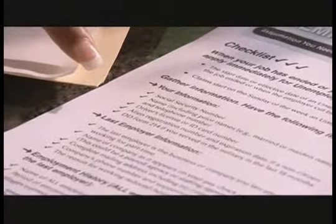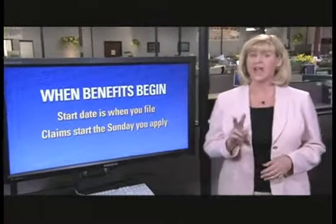That's because the start date of your claim is based on when you file, not when the job ended. Claims start on the Sunday of the week in which you apply. The rest of the checklist is divided into 2 sections: information about you, the claimant, and information about your employer. Let's start with your information.